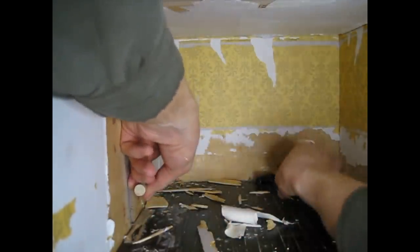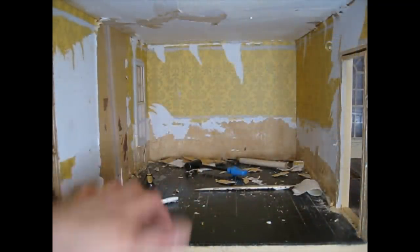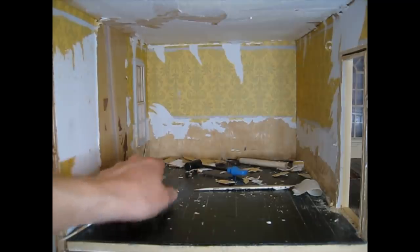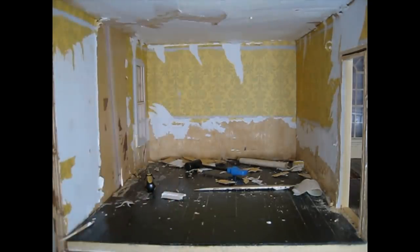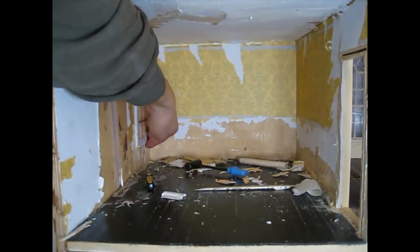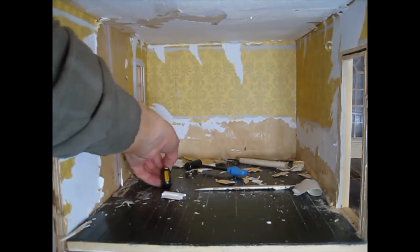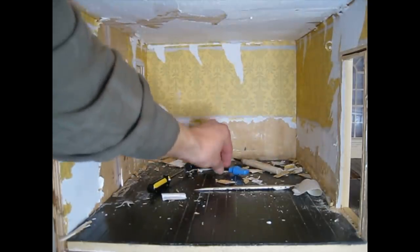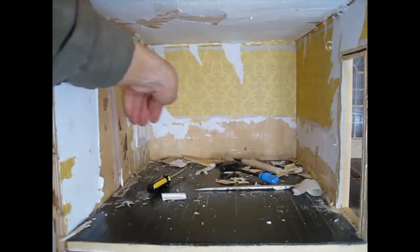Seems to be extremely stubborn over this side. Oh my word, that was difficult getting that wood off in that corner. Somehow it just seemed to be glued so strongly, more so than the rest. So I don't know how that would have happened. I started using the hammer against the screwdriver as well. It's a bit more robust than my chisel. And the end of my hammer came off as well. So I'll have to mend that.